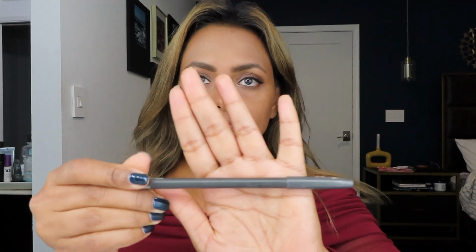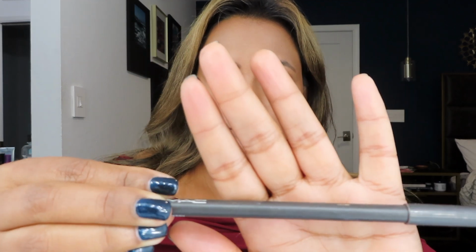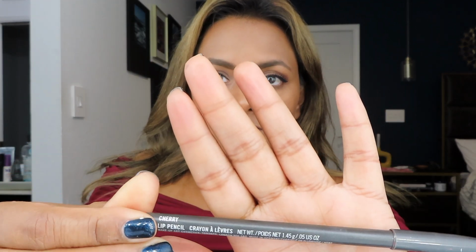Just did a basic winged eyeliner. Let me know, guys, if you want a tutorial on this as well. I'm using my MAC lip liner called Cherry, but to be honest, guys, you can use whatever color you prefer and use your perfect red shade.